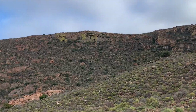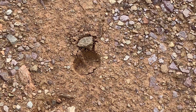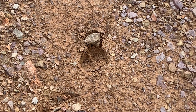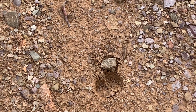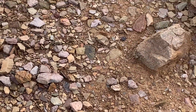I don't know if you can see those rocks with the green on. That actually is lichen. This is something a bit interesting that I spotted. It's the spoor of a klipspringer, which is a small antelope which lives in these mountains. They almost stand on their toes, so they make these small peg marks. And you can see how it just moved and disturbed some stone.